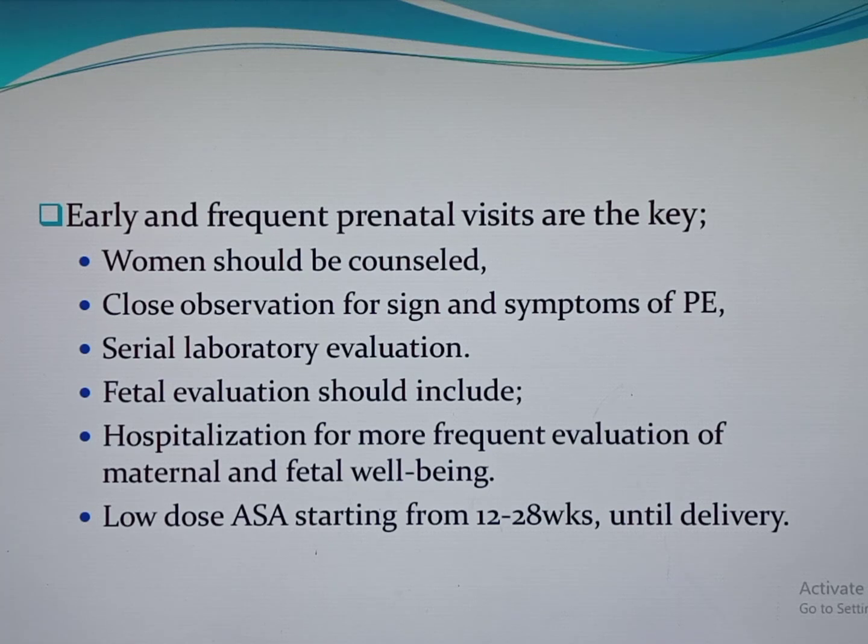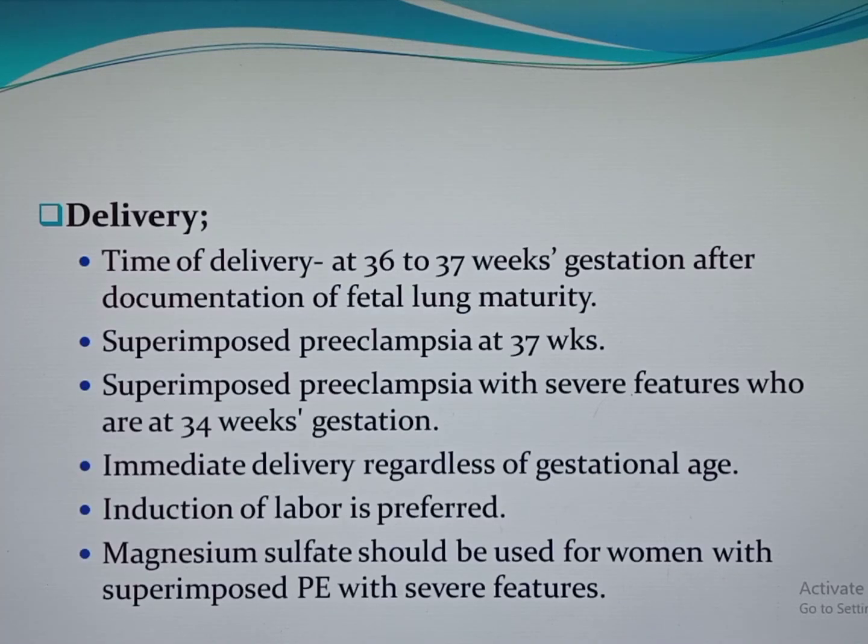Fetal evaluations include ultrasound at 16 to 20 weeks, repeated at 30 to 32 weeks. Then the fetal growth should be monitored every 3 weeks. Biophysical profile or nonstress test starting from 28 to 32 weeks of gestation should be repeated every week. Low-dose aspirin is still recommended. The time of delivery for high-risk chronic hypertension is said to be 36 to 37 weeks of gestation after documenting fetal lung maturity.